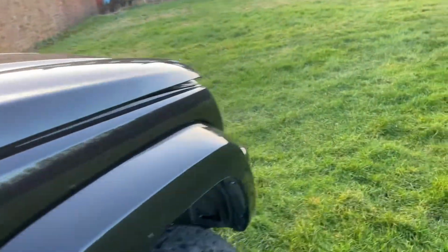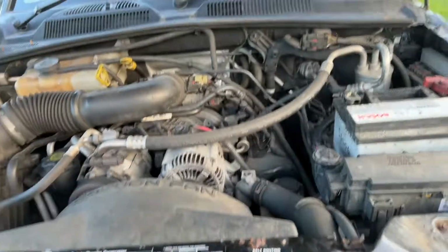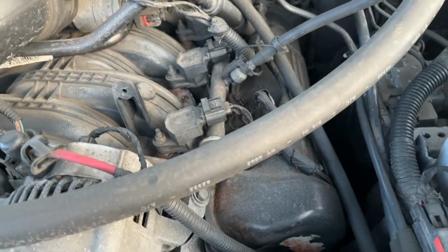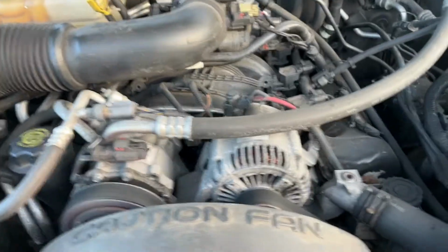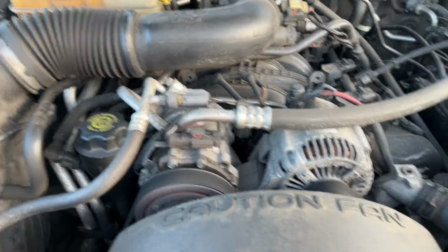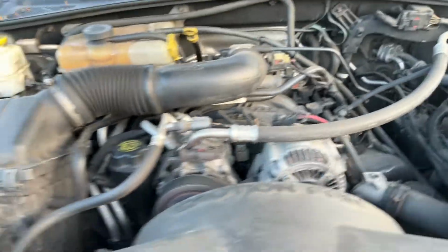We'll have a quick look under the bonnet. Chain driven, no timing belt to worry about. And I know the straight 6 4-litre ones of these are a very lazy, weak engine. Let me tell you, this thing is not. Honestly, the flipping power of this thing off the mark is unreal. It's absolutely unreal. In fact, I'll start it up and we can have a little listen.